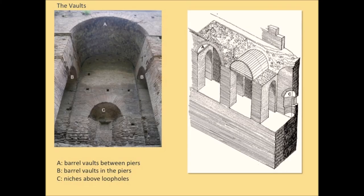In terms of construction, and of vaulting, of course, first of all we have the barrel vaults A that support the upper walkway. These are the larger vaults. Then we have smaller ones, which are the ones you see here, B, which go along the gallery. So they make the cover, the walkway, between the lower walkway between one tower and the other. And C are the niches above the loopholes, which are the ones you see here.